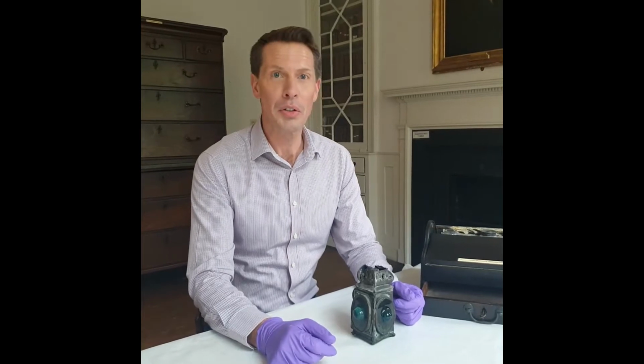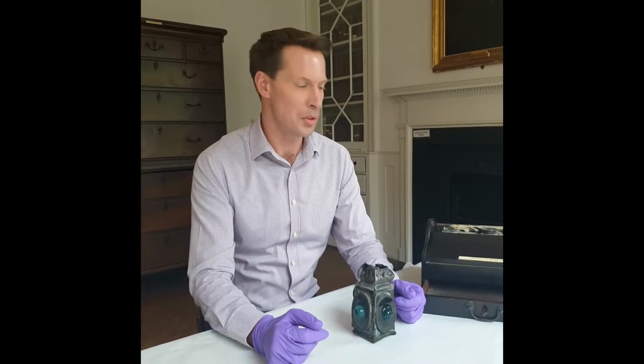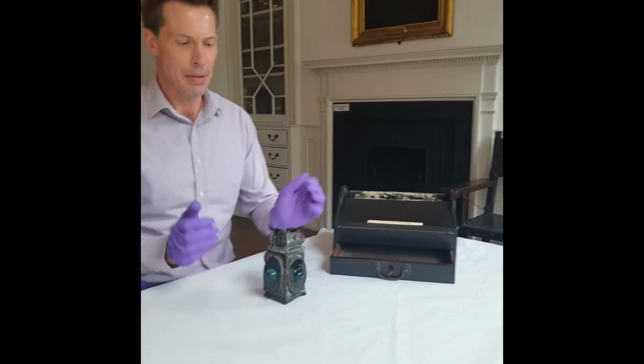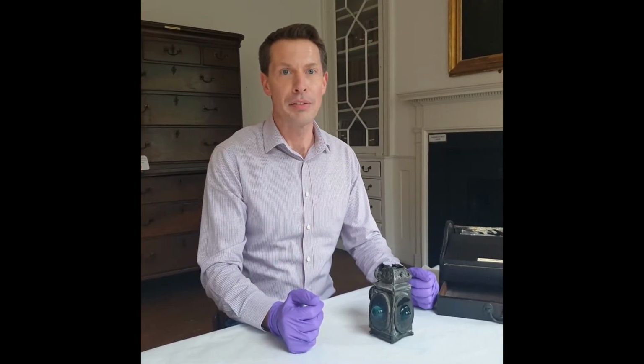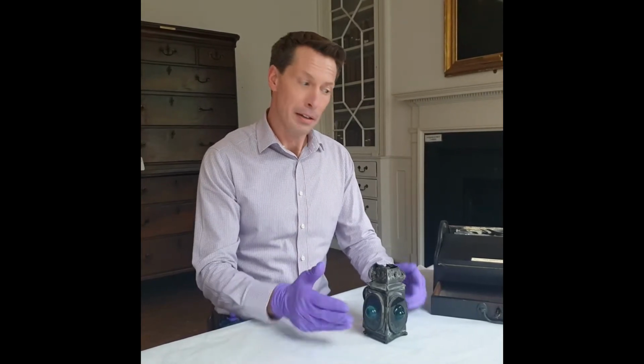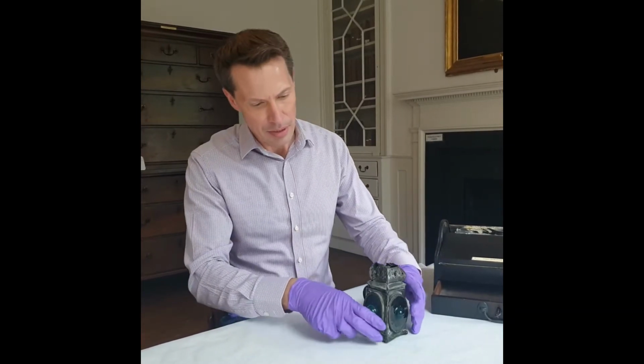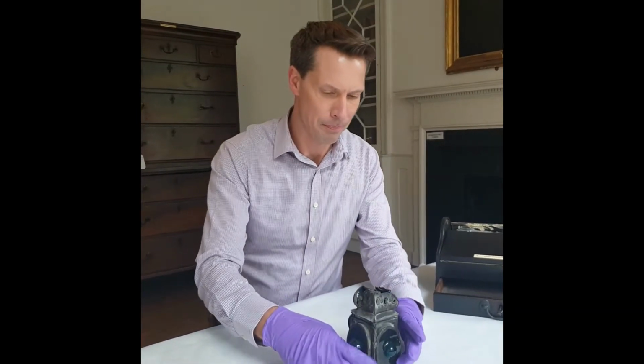We're going to look at two items from our collection that belong to John Wesley, a writing slope and a little lamp, items which he would have taken on his travels with him. As you may know, Wesley travelled many thousand miles every year, and it would have been very useful to have both a little street light and a writing slope at the time. So let's make a start with our little lamp here.